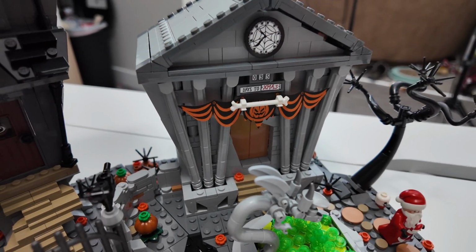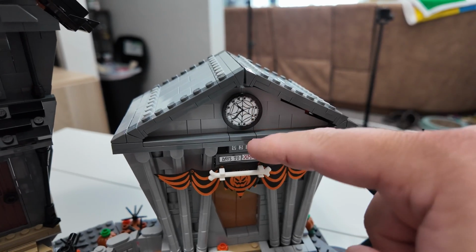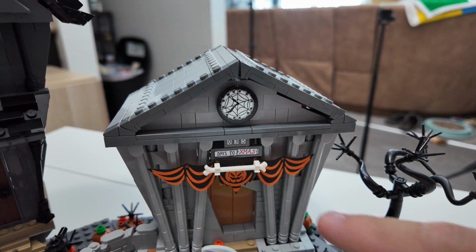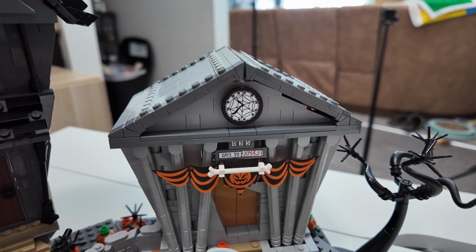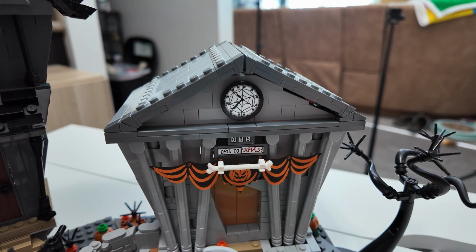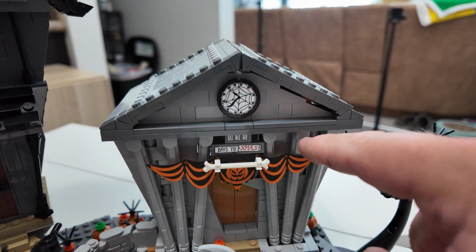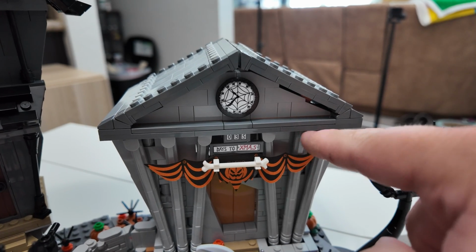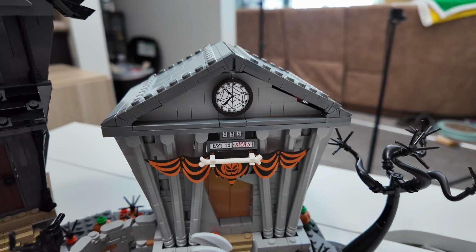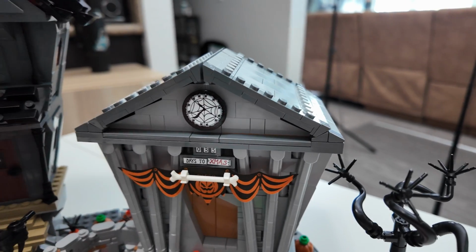Here we have Town Hall itself. We got sticker elements here, here, and here. Printed element right here at that fabric. We do have a bone that holds that fabric in. We have these pillars made of Technic pieces. I think that's a really cool technique. Only thing is, you can kind of move them, and that bugs the crap out of me. I am OCD. But I like the way that it looks when it all comes together.